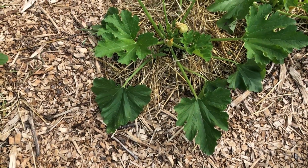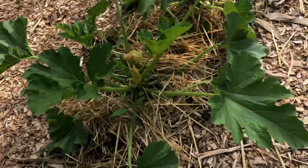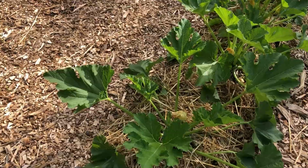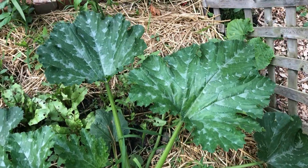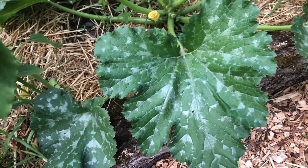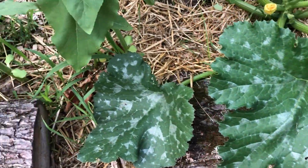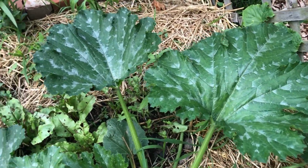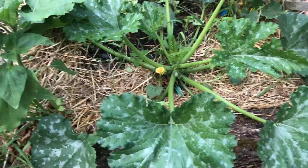The leaves are just more of a full dark green. They're kind of on the smallerish side, I feel like, compared to the one up in the kids' garden. This is the zucchini in the kids' garden, which is just massive compared to the one down the way. It's the same variety of zucchini, started at the same time, planted at the same time. These leaves have a different color variation on them. They're way bigger. This plant overall is much bigger.